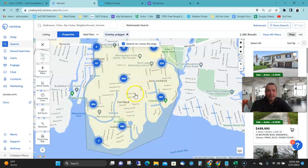If I'm using EDDM and I'm going to send a postcard to every door, if you look up here, that's 2,366 homes. Okay, let's say your cost, postage plus your postcard, is going to cost you 90 cents to $1. You're looking at about $2,100 to send mailers out to every single door. So let's try to narrow that down and target it to people who are more likely to sell. So let's see what we can get that down to.